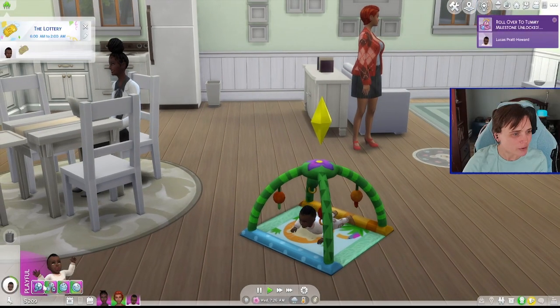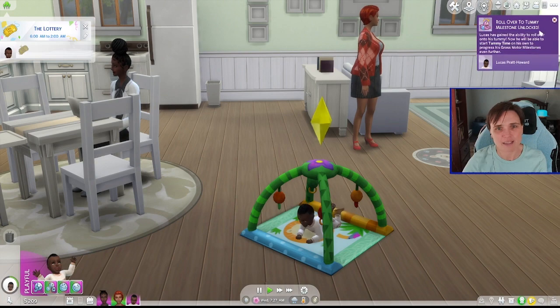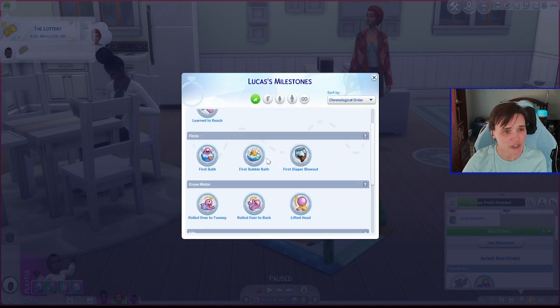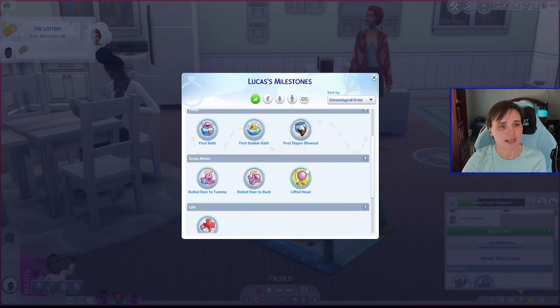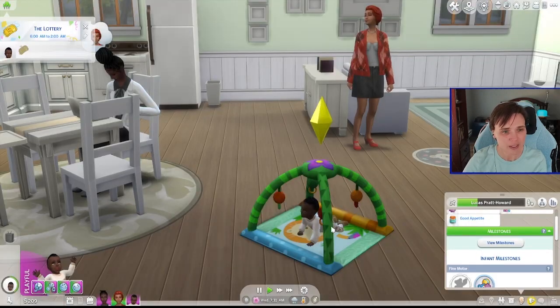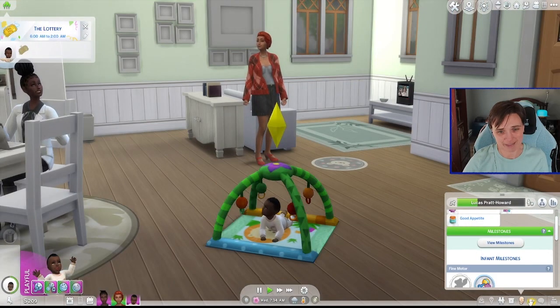So he is rolled over, he is starting to have a little bit more fun, and we've got quite a few milestones unlocked for him. He's learned to reach, we've had some firsts, we've got lifting head, rolling over both ways, he is starting to coo, and he looks like he's ready to take off too.